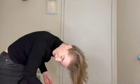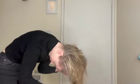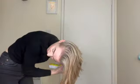So what you want to do is you want to flip your hair upside down, and you want to spray quite a generous amount of the hairspray, sorry, the dry shampoo. I will show it to you right now. It's a bit awkward. So you want to spray underneath and you want to spray on top. And what I like to do as well is just spray it kind of in the middle as well.